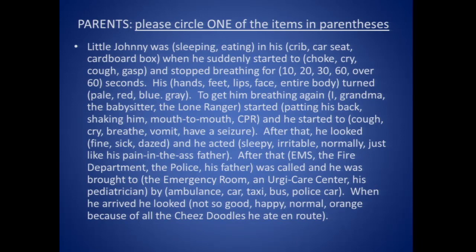Okay, everybody got that now? That's a standard ALTE history form. And I would love to give that to a parent when they came in.